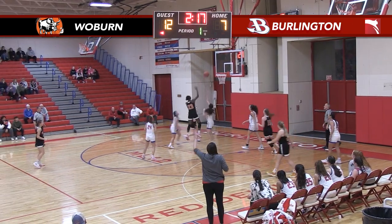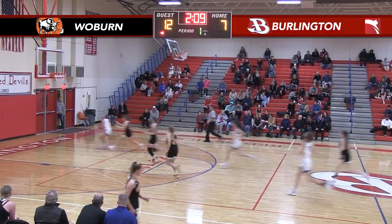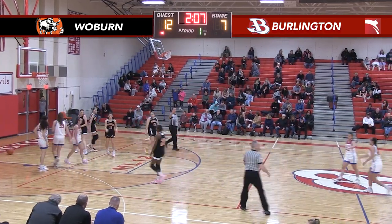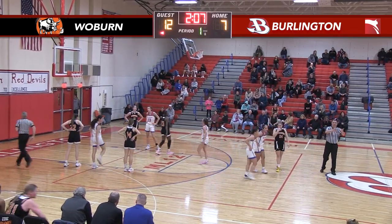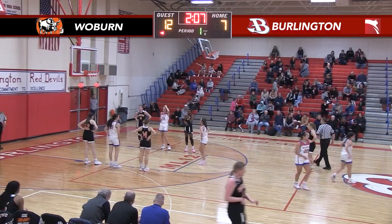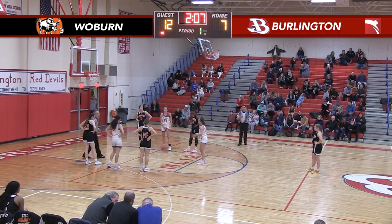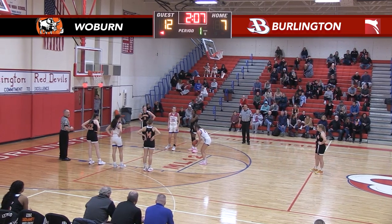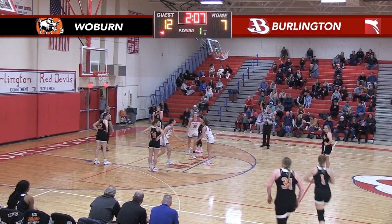Becerra goes back inside and puts that one up and out. Offensive rebound, and Pavo snatches it away. Pena running some offense, throwing it down for Scally. Beautiful pass, but a foul called. And Scally will get 2 from the line after Woburn foul number 14. Savannah Scally at the line has 2 shots. Trying to make this a 3-point game. Scally makes that one. Make it 12-8.